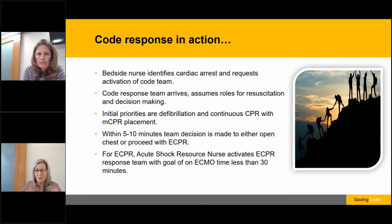The shock nurse puts the response out, and the whole rest of the team arrives. Meanwhile, the shock nurse has that tray set up with everything ready for access and cannulation. The physicians arrive and access goes in. All the while, we're still coding, and we still have mechanical CPR running.